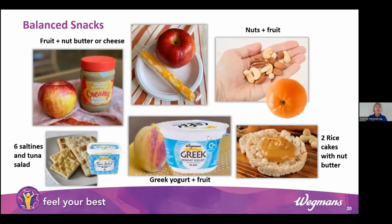And then I want to finish here with balanced snacks. Now, you're noticing a whole bunch of fruit on this page right here. And I bet that you've heard once or twice or a lot of times that you're not supposed to eat fruit if you have diabetes. And there couldn't be anything further from the truth. Fruit is allowed when you have diabetes or pre-diabetes.